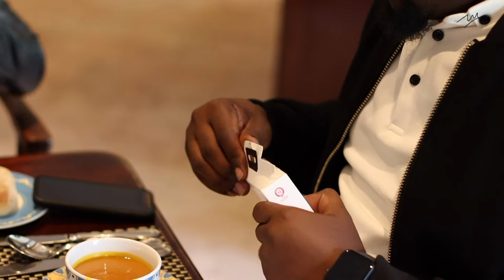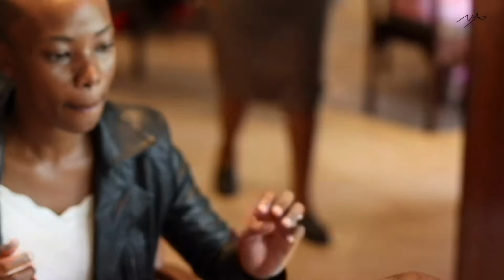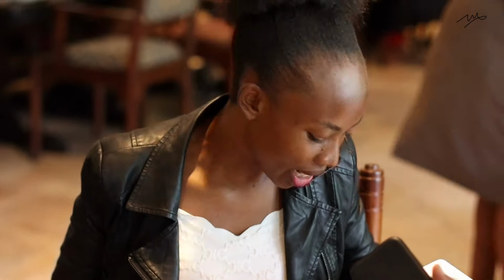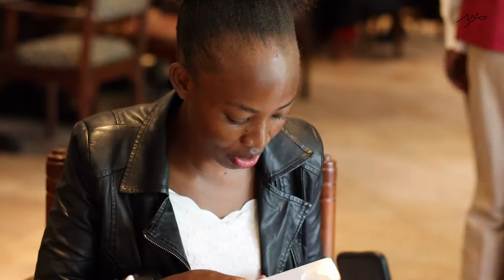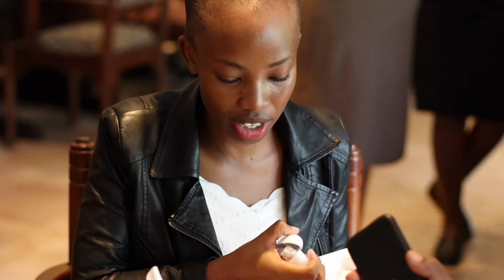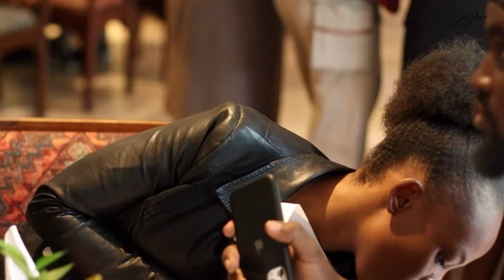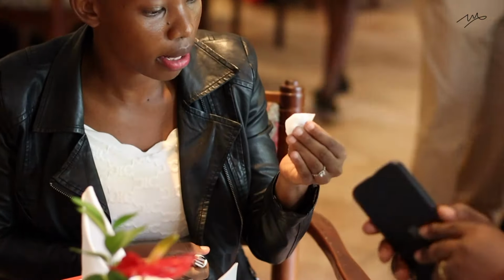Ah, you got the white one, babe. Black, obviously. So these are the earbuds, for noise cancellation. Okay. Oh, so I think these are for changing the buds, yeah.